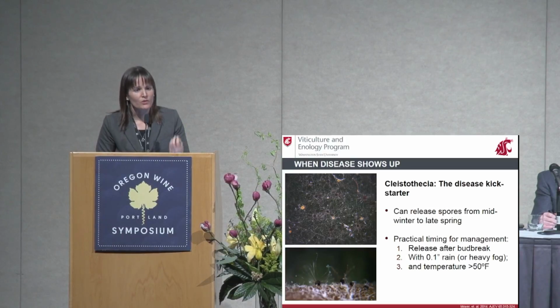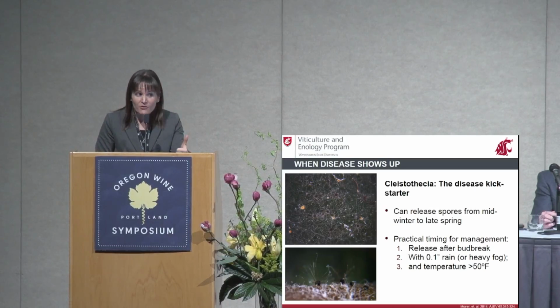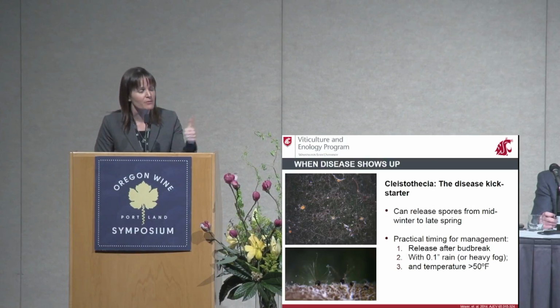And oftentimes it'll grow so slow that it doesn't actually find a food source before it runs out of energy. So if you're trying to figure out when that first infection event happens in the vineyard, it's after bud break, which will be important for some of the things that Jay's going to talk about in terms of chemical control.